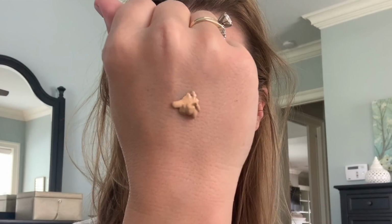So as opposed to all the other foundations in this video, this one does not really apply quickly and easily. It kind of grips to the skin. So if you saw my last foundation roundup, I reviewed the new Clinique foundation as well as the e.l.f. CC cream, and they kind of did the same thing.